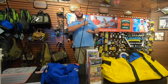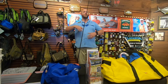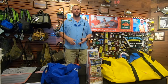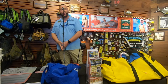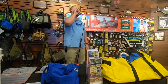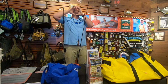Because braided line doesn't have any stretch. So what happens is when you hook that mangrove snapper, these fish aren't dumb. Once they get hooked, they start biting, trying to break you off on the bottom. If they can't do that, they start shaking their head, digging real hard. And if you're using straight braided line to your swivel, or even worse, to your hook, that fish is able to tear a hole in the side of his face where that hook was sitting. And as he struggles and shakes his head, that hole gets bigger and bigger.